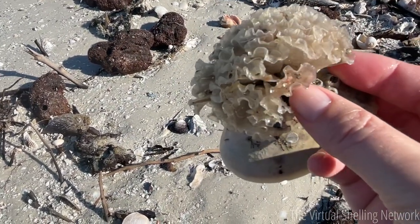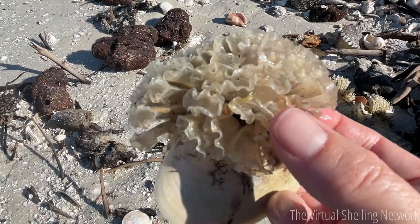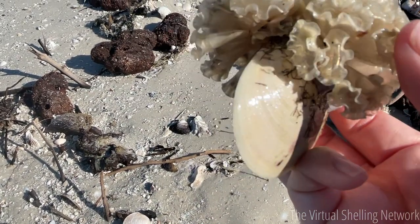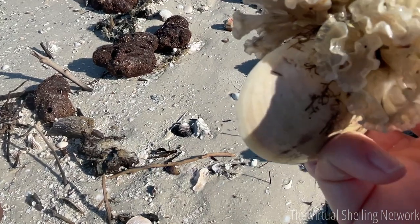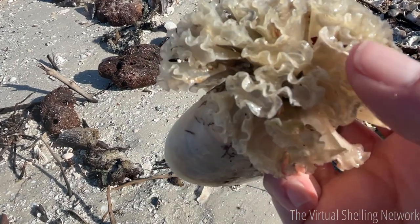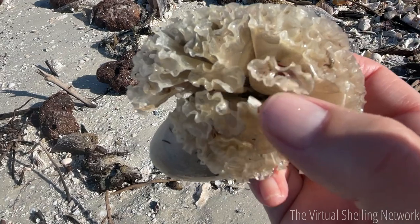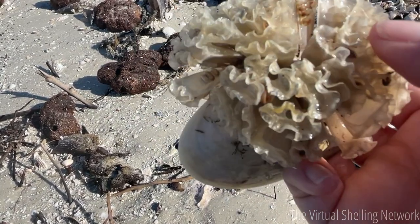This is a true tulip egg case. And if you can see the little holes in the top here, this is where the babies hatched. Now, it doesn't look like they all hatched, which isn't uncommon. Like this one right here doesn't look like it hatched. This one did. Sorry, I'm trying to stay in view. This one hatched right here. There's a little hole. This one did not. So some of them hatch, some of them don't.